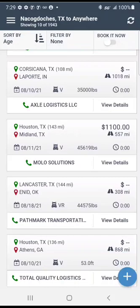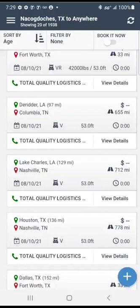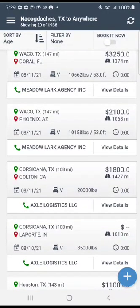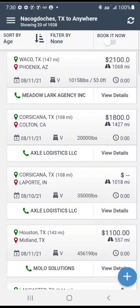Actually the rates on the power only side look better than these, but that's just a starting rate. And what I find more often than not is if you're going back west, so many of these guys out here that live out in California that are new to trucking, they'll take any rate they can get just to get back to California. They don't negotiate, and it's pretty sad that you'll take a rate, especially going out to Phoenix.